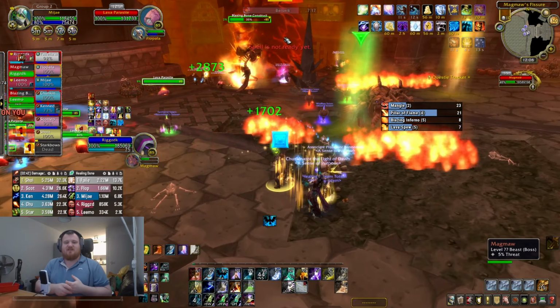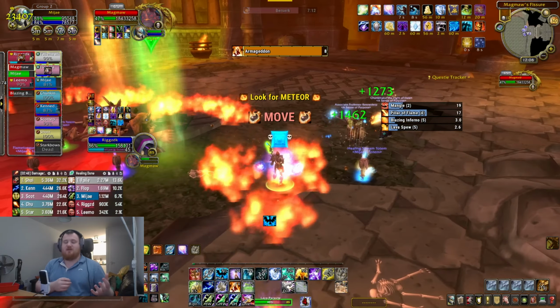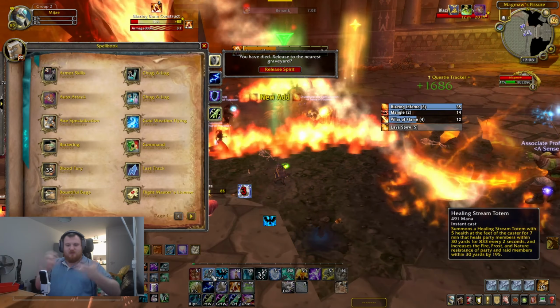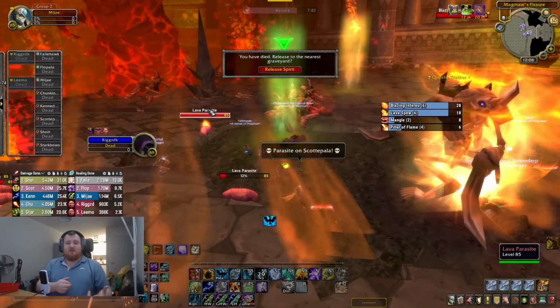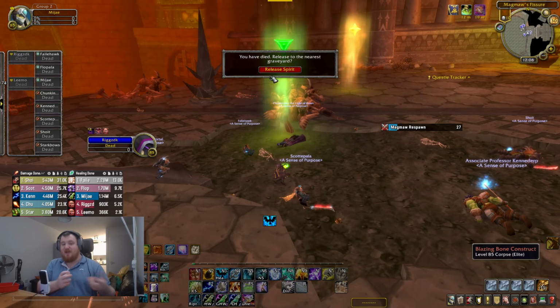Now, Rogue's similarity to Hunters is Tricks. Amazing tools for redirecting threat that can come in absolutely clutch for fights like Maloriak, or Al'Akir, where you're getting adds. Anything with adds, a Rogue really can help. They have insane survivability tools, Feint being one of the most consistent damage reductions in the game for AoE damage.